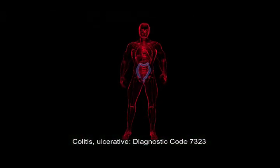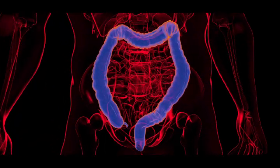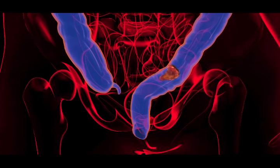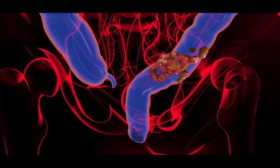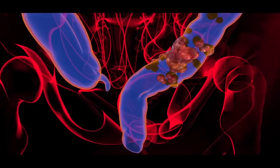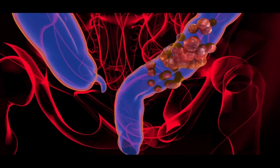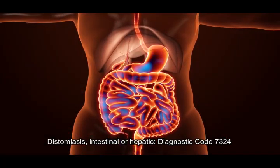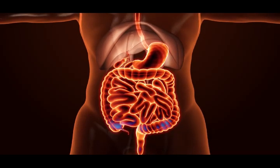Colitis, ulcerative. Diagnostic code 7323. Ulcerative colitis is a chronic inflammatory condition affecting the colon and rectum, causing symptoms like abdominal pain, diarrhea, and rectal bleeding. It is typically rated as Crohn's disease or an undifferentiated form of inflammatory bowel disease, diagnostic code 7326, for VA disability purposes.